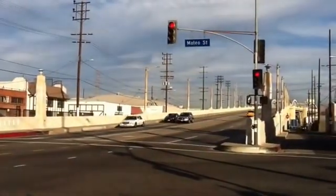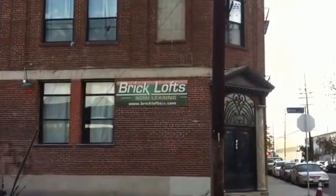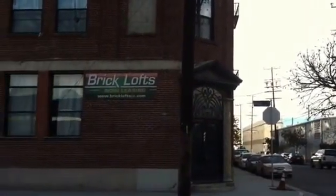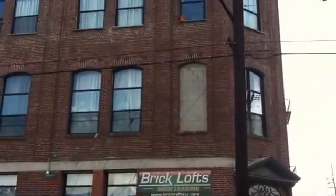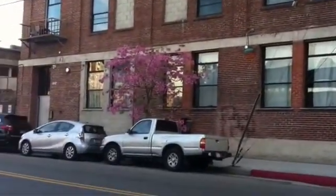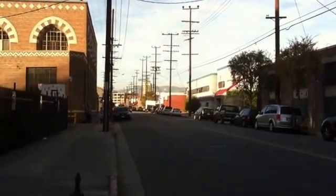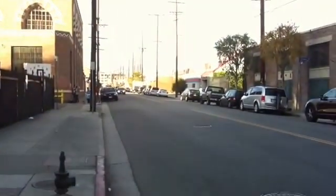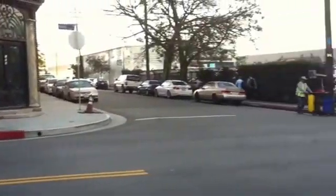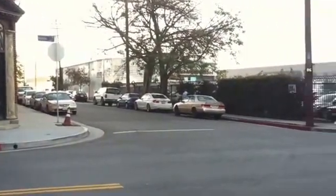So there we are back at the bridge, and here we go. Here we are at the corner of Jesse and Mateo, looking at the brick lofts, which was an empty building a few years ago, but now is residential. We're looking back north up Mateo and coming around through this intersection, which is Jesse Street, which is an important intersection.